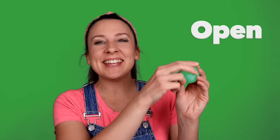Do you think there's a pet in this green egg? Okay, say open. Open. This is a mama. Can you say mama? Mama. A mama is not a pet. Shake your head. No, no, no.